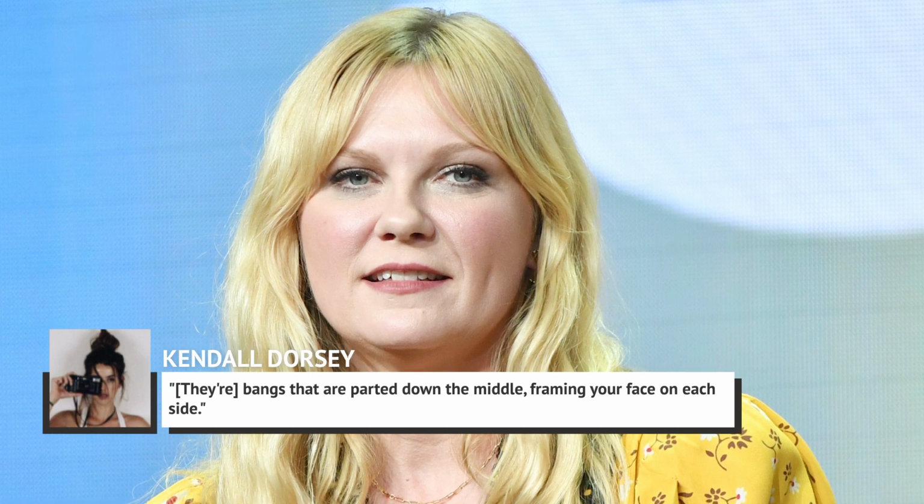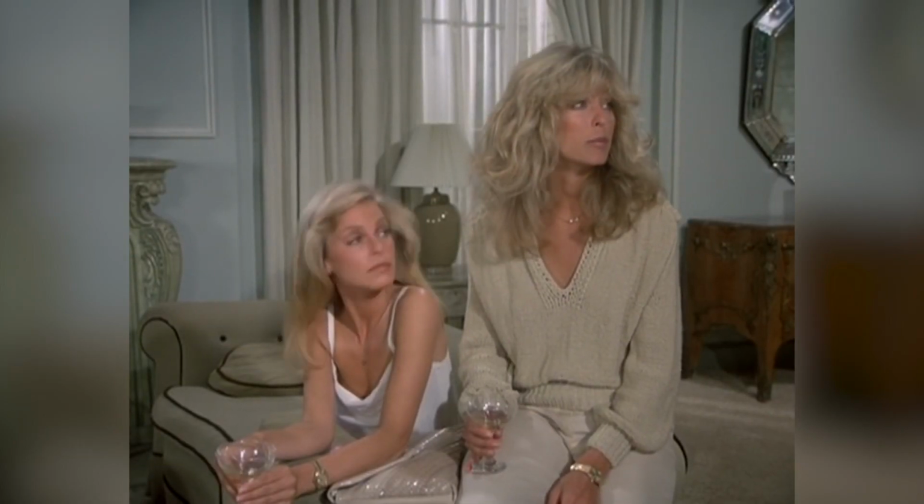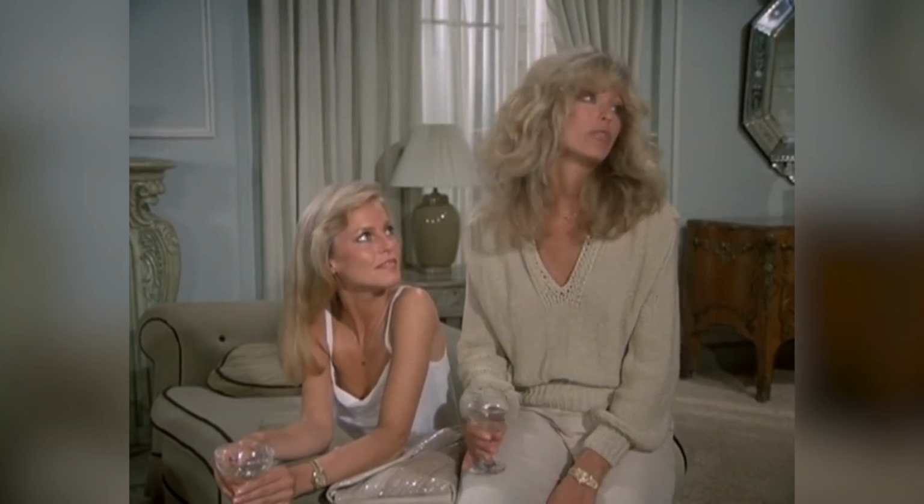Hairstylists agree that you'll soon be asking for retro bangs. Curtain bangs in particular are going to be huge in spring 2020. For those unfamiliar with this classic style, Kendall Dorsey has a rundown. They're the bangs that are parted down the middle, framing your face on each side. Tara Harville expects to see modern shag haircuts paired with curtain bangs for a Farrah Fawcett vibe.